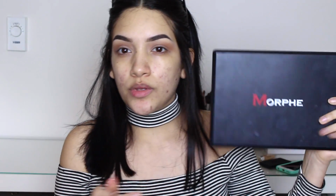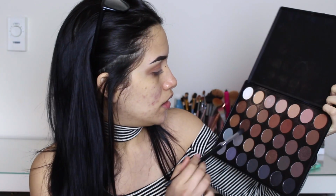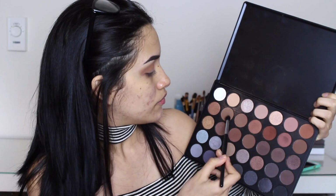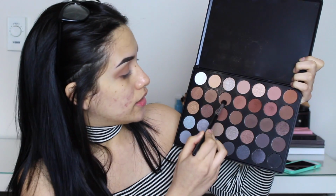Okay, now I'm going with the Morphe palette. This is the 35K. And now I'm going to pick up, let's see, this brown right here. Just a little bit. I'm going in with the Sedona Lace EB15 brush, and just blending that a little bit in the crease. Picking up the one next to it. It's a little bit darker.